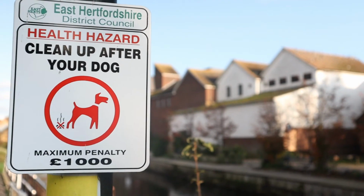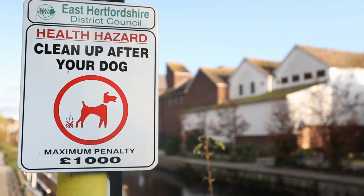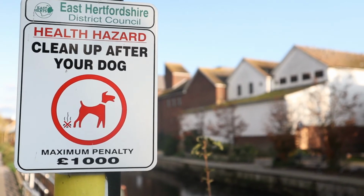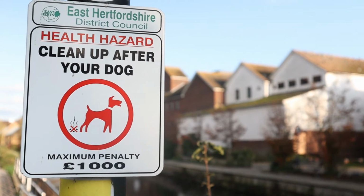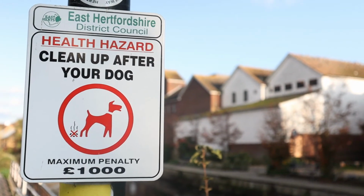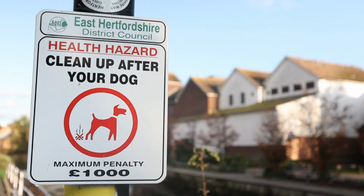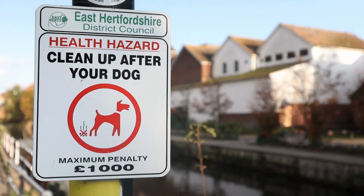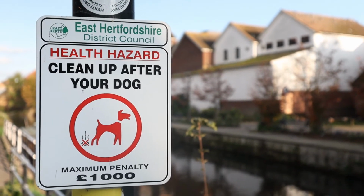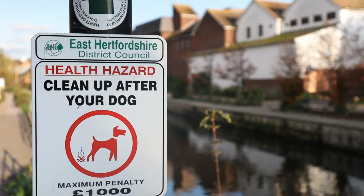Notice the sign clean up after. So when we make a mess, then we use the phrasal verb clean up after to talk about cleaning up your own mess. In other words, after you have done something, you have to clean up after yourself, or in this case, clean up after your dog.